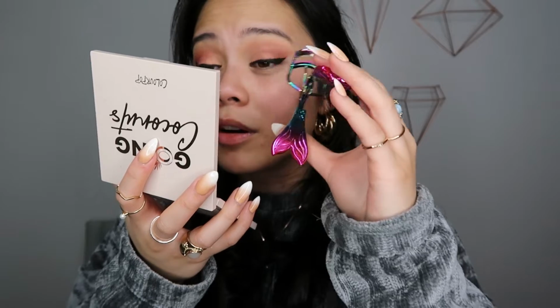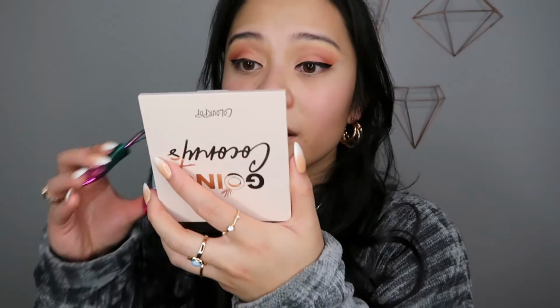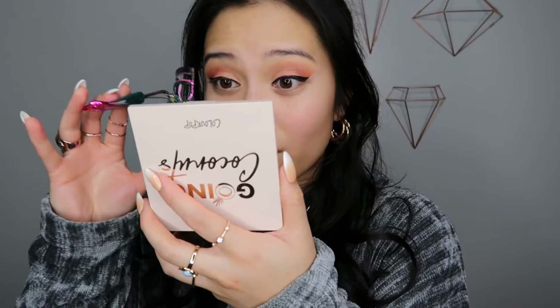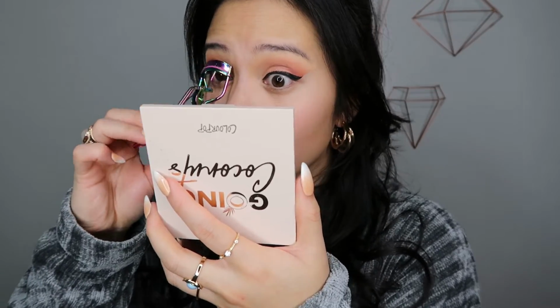I typically put on my mascara at the end of the whole look, because if I put it on right after I put on my eye makeup, then it's gonna get dirty, it's gonna clump up, so I don't want that mess. So I'm just gonna let my mascara dry while I'm putting on foundation.